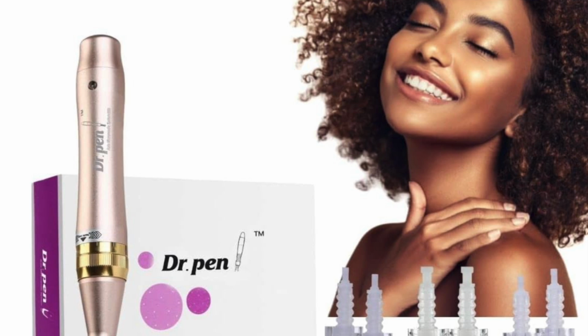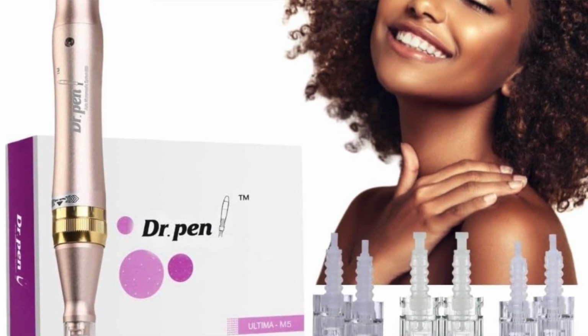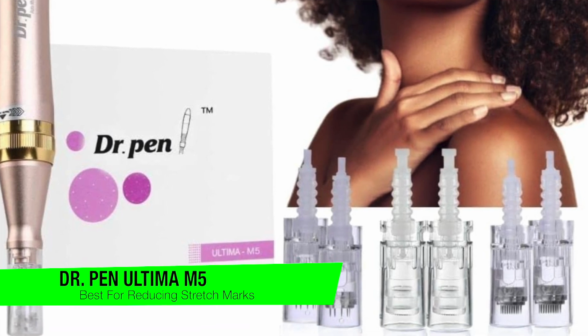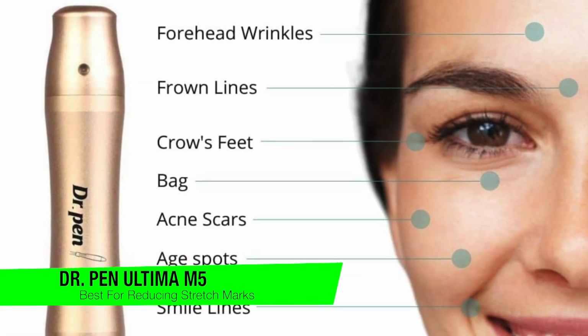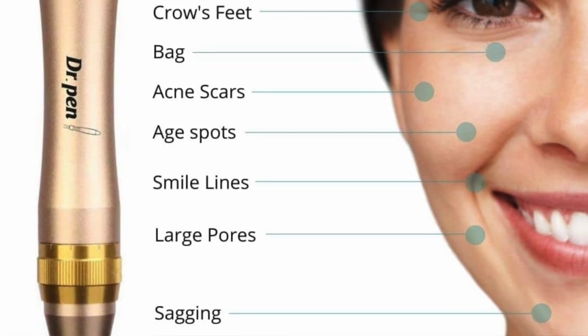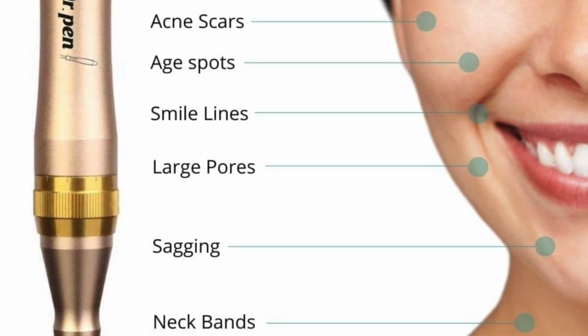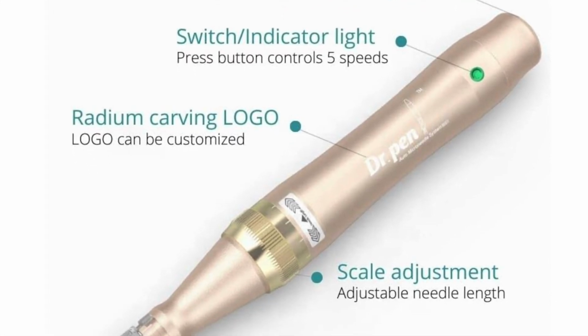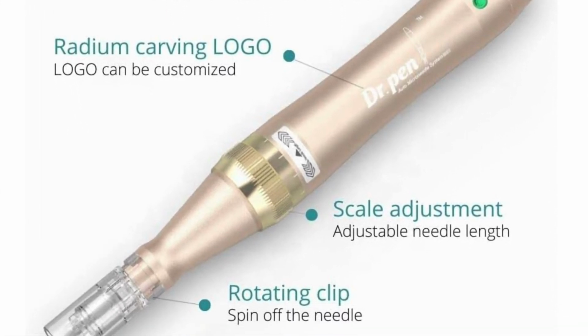All right, so kicking it off with my first recommendation, and this is the top pick for reducing stretch marks, and this is the Dr. Pen Ultima M5 Microneedling Pen. So you do not have to shell out huge chunks of money at a dermatologist anymore. You can get clear skin at home with this economical Dr. Pen Microneedling Pen for skin rejuvenation.